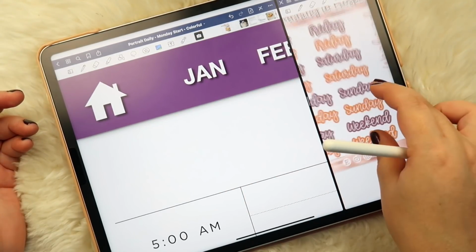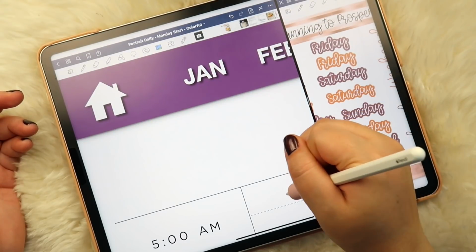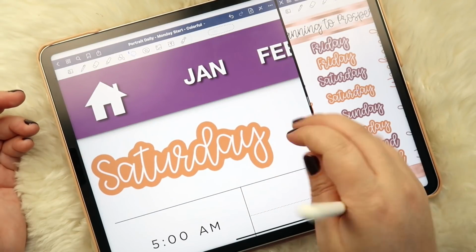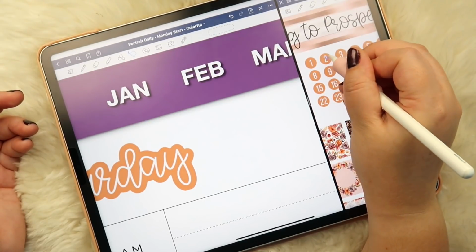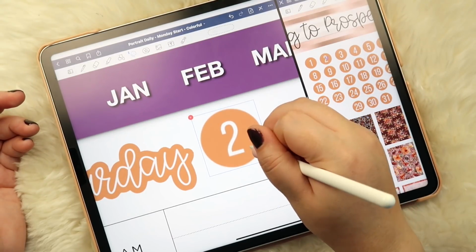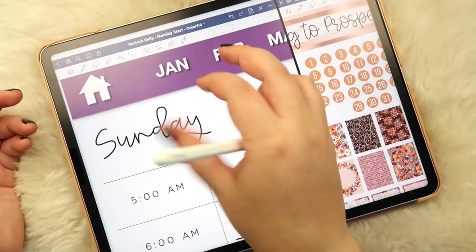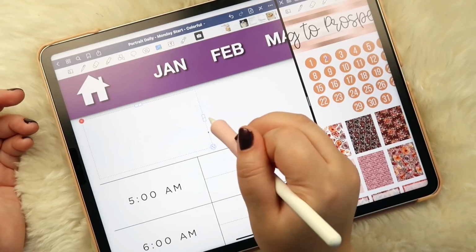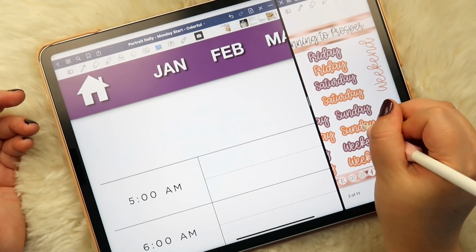So Saturday is going to be the 2nd. And then Sunday. Okay. Sunday.